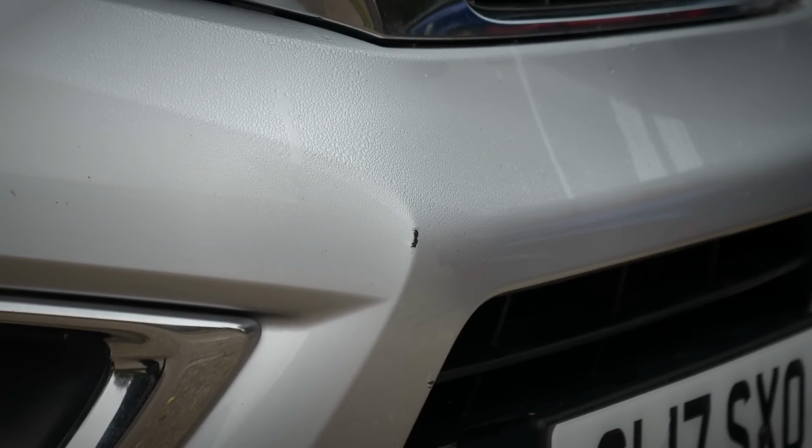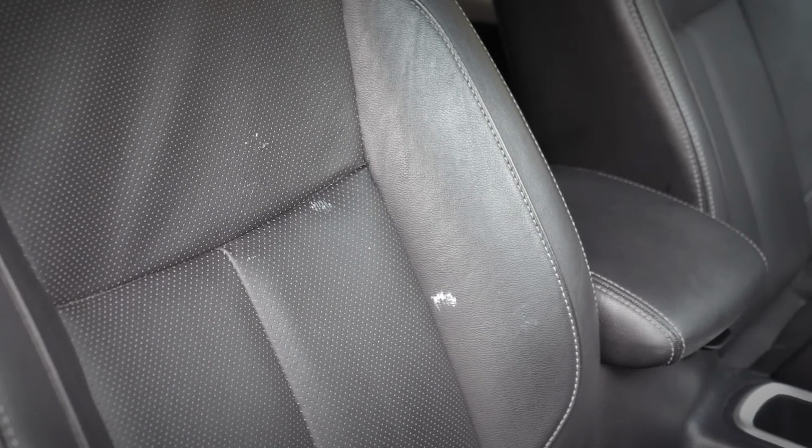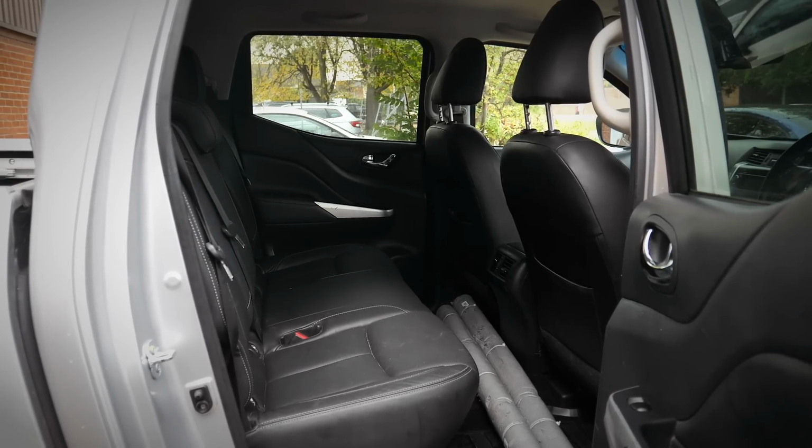So having a quick look over it, as you can see, it does need a little bit of TLC. It ain't perfect, but one thing I always say is you've got to have the right expectation for every single car on the road. If it's a brand new car, you expect it to be perfect. If it's an old £50 scrap car, you expect it not to work, yeah? That car is a commercial vehicle. It's done 90,000 miles. Obviously, it's a truck as well. The general use of a truck is it's getting used as a workhorse. So considering its purpose and the amount of miles it's done, I don't think it's too bad.